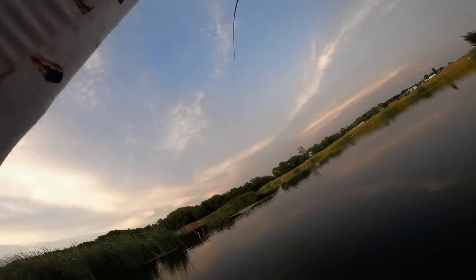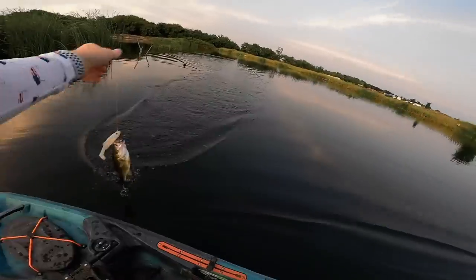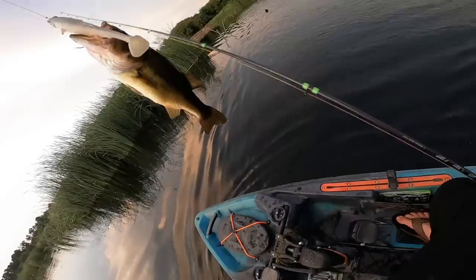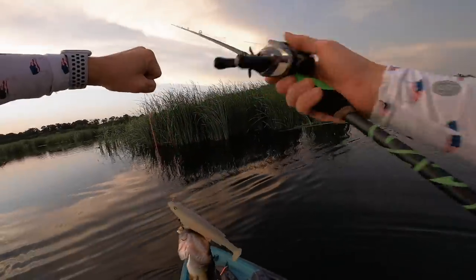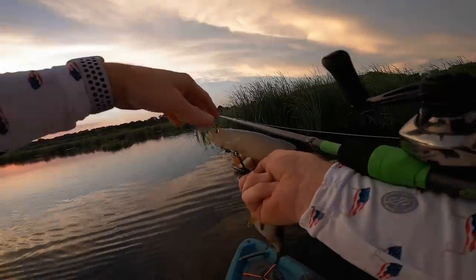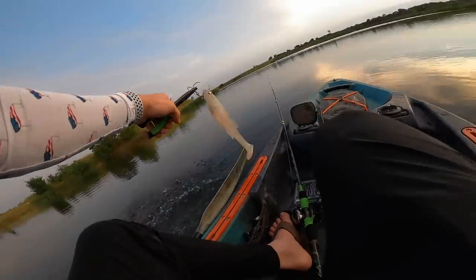Oh my gosh, we got a fish on the mag draft at sunset, yes, come on. Wow, what a reaction strike. We just caught a big swim bait fish on the Antares DC right at sunset. There's no way, heck yes. Thank you, bud, what a catch. That's gonna do it.